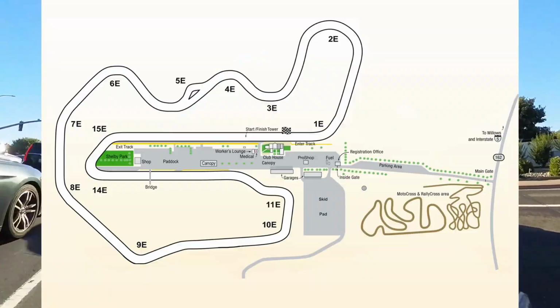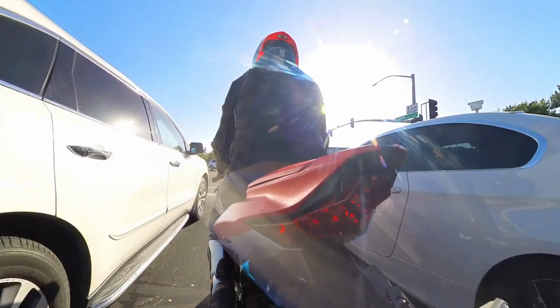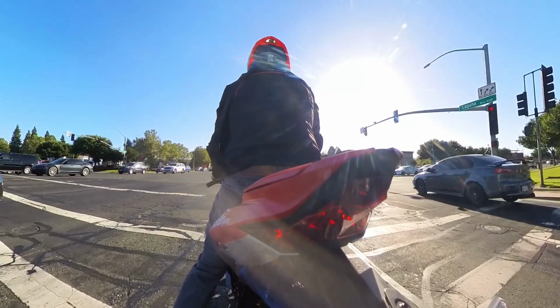This time at Thunderhill East, counterclockwise. This is my other local track, and if you haven't been, Thunderhill East is a very flowy track with huge straights. It's made for fast motorcycles. I know the ZX4 isn't big or fast, but I wanted to let it stretch its legs.